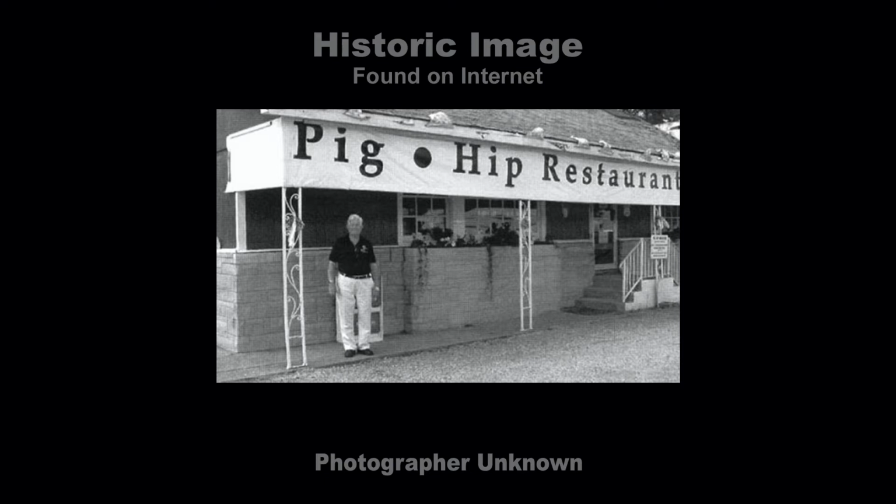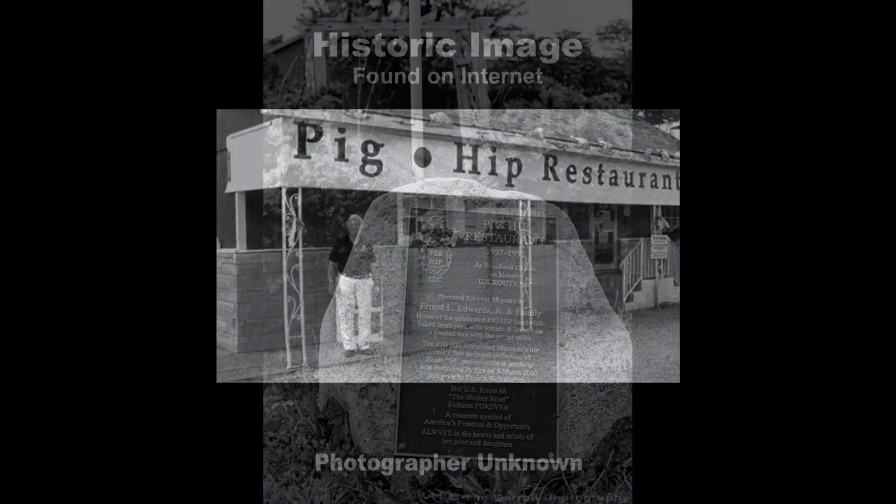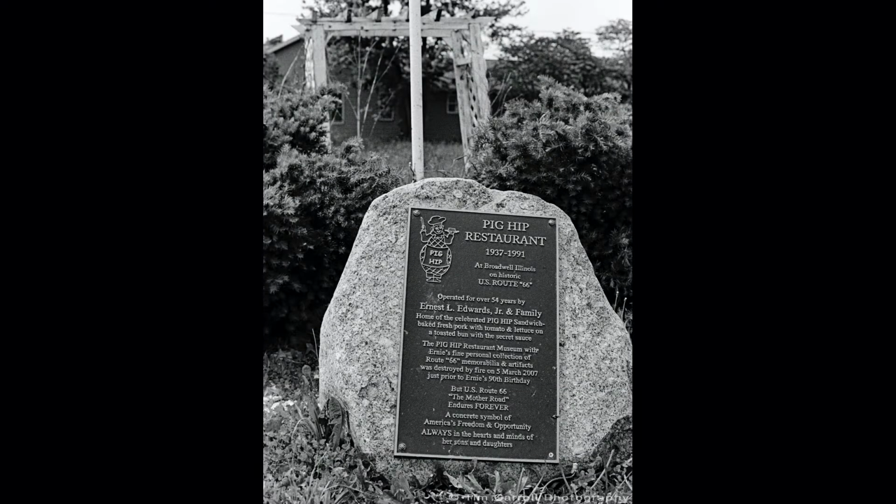The restaurant closed when Ernie retired in 1990, but he then turned the Pig Hip into a museum, which he ran for the next 17 years. Unfortunately, in 2007, a fire burned it to the ground. The rock and plaque seen in this picture were placed by fans of the Pig Hip. Ernie himself passed away at the age of 94 in 2012.